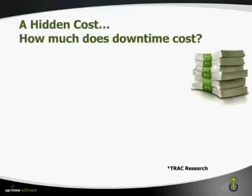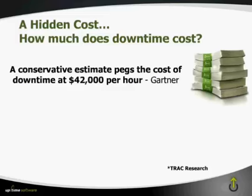Now, this is something you may or may not have any visibility to in your environment, as it can be something that can be hard to arrive at and really understand the cost of downtime. But to give you a rough number that many users have encountered, and this is coming directly from Gartner Corporation, they conservatively peg the cost of downtime at $42,000 per hour. Now, that in itself is a pretty huge number, so you can imagine just how this adds up over time.